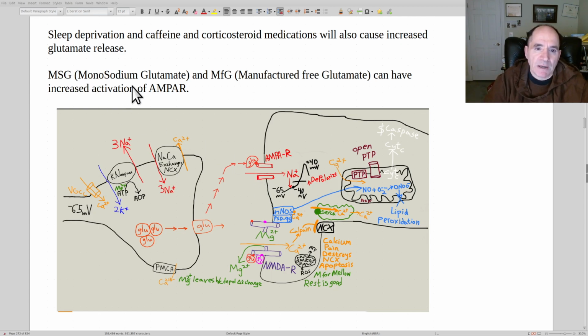So MSG is monosodium glutamate, and what really matters is the glutamate. That's the neurotransmitter. About 90% of brain neurotransmitters are glutamate, and it is excitatory. It increases activity of the postsynaptic neuron. MFG just means manufactured free glutamate. And where that comes from is you take a baseline protein like gluten, let's say. It's called gluten because it's got lots of glutamate in it, and you chop it up into pieces by processing it, and then that frees up the individual glutamate amino acids, okay?